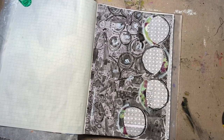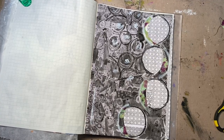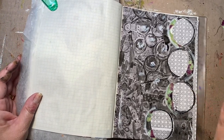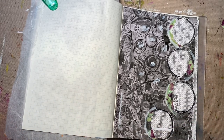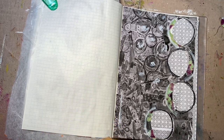Come on, drawer. Open up. Oh, it's the wrong one. Oh. Try not to lose my supplies here. Underneath all these lights. Oh, I love that. I hope this shows up as much as it's showing up here. This is really cool. Oh, there's my card that I was looking for. Oh, more circles.